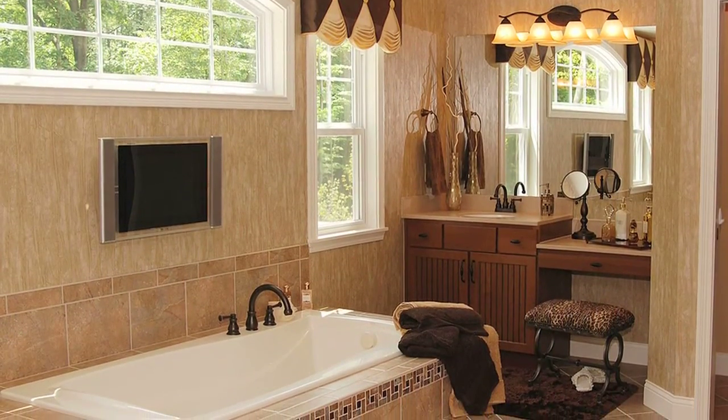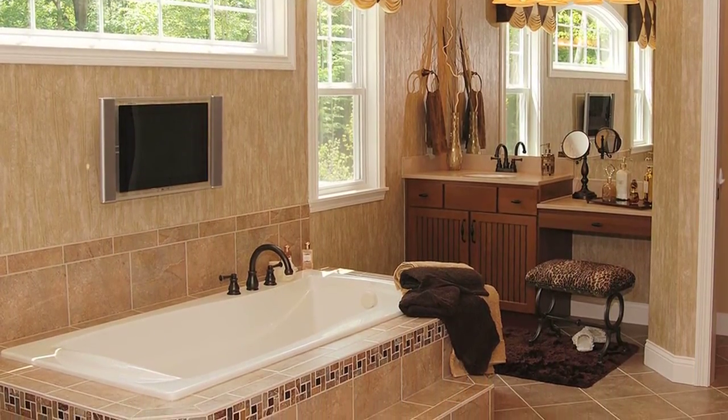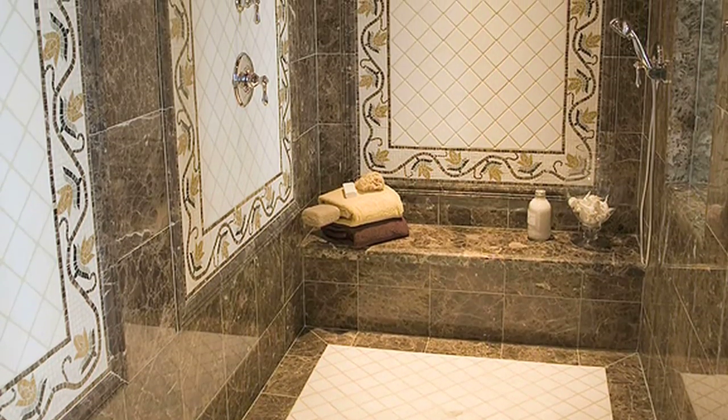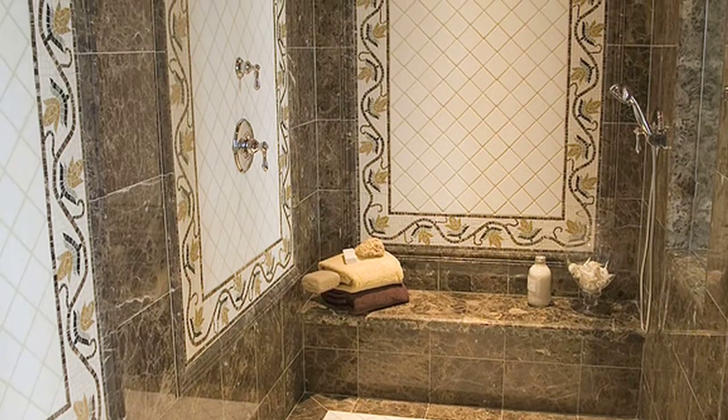It's not all just about making it pretty, and trust me, our designers do. It's about making it practical and aesthetically pleasing. It's about making that shower that is just invigorating and makes you want to get up in the morning, and you can't wait to get into that new five-star bathroom that the designer created for you.